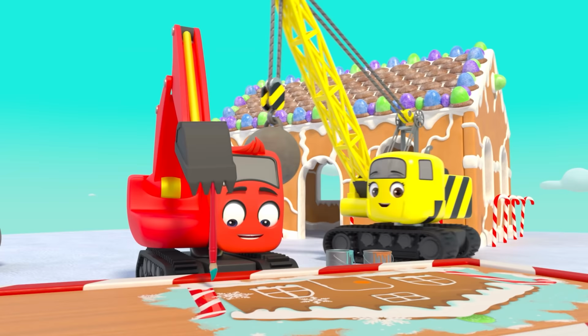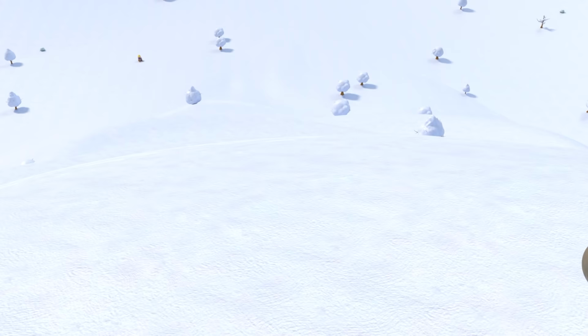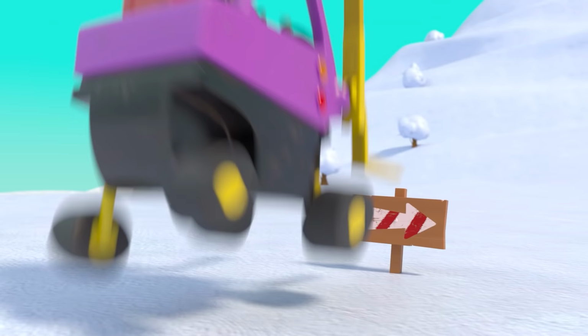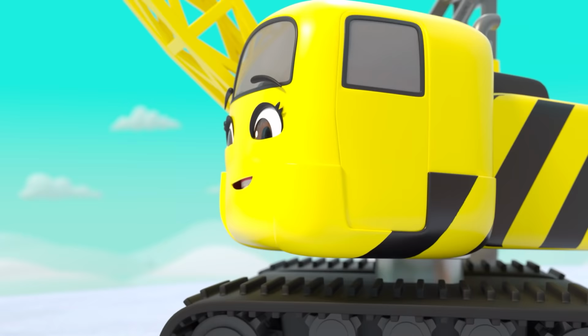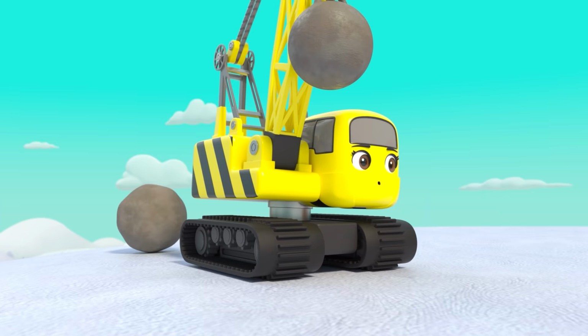Digley and Dazey are finishing up the gingerbread house on top of the big hill. I wonder what Digley is up to. Oops, that was close, Dazey. There's Mr. Rubble, all the way down at the bottom of the hill. He's putting up a sign to show the way to the gingerbread house. But where's Digley gone? Oh, he has made a welcome sign for the gingerbread house. Nice work, it looks great.